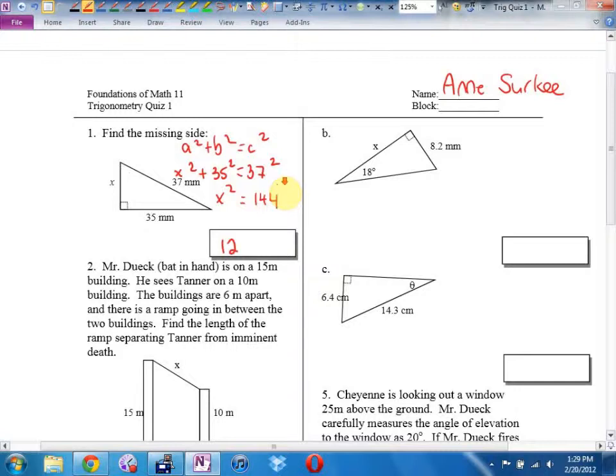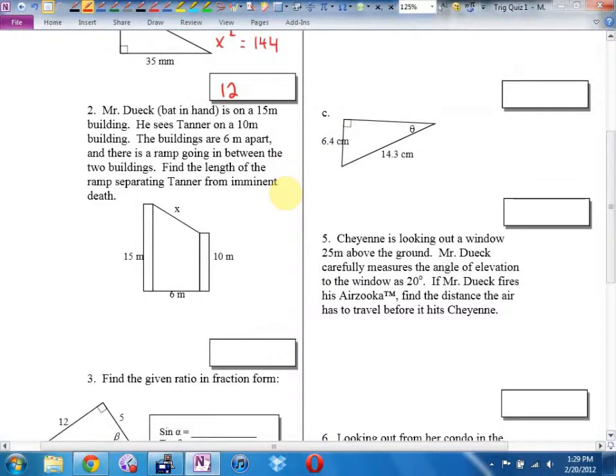We're awake? Okay. Example two. Mr. Dueck, bat in hand, is on a 15-meter building. Ah, there's a picture. He sees Tanner on a 10-meter building. The buildings are 6 meters apart, and there is a ramp going in between the two buildings. Find the length of the ramp separating Tanner from imminent death.